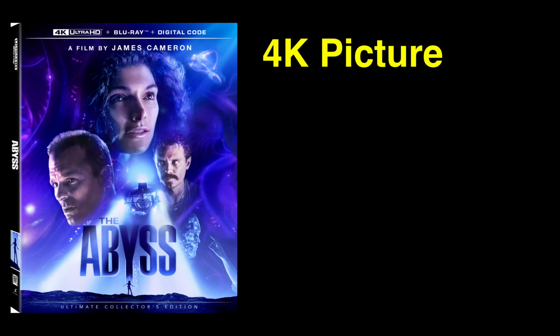For the picture quality, I'm going to give The Abyss on 4K Ultra HD Blu-ray an A-. Despite some revision and changes, the movie has never looked better than it does here on 4K. Visually, I am very happy with what we got, and I can say that it was well worth the long wait for one of my favorite movies.